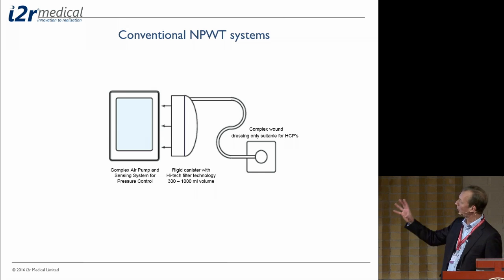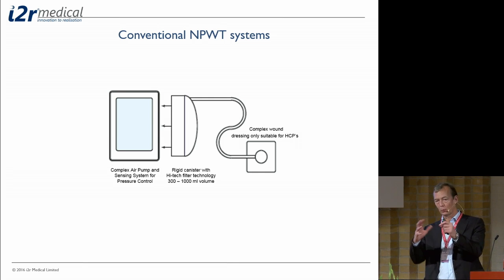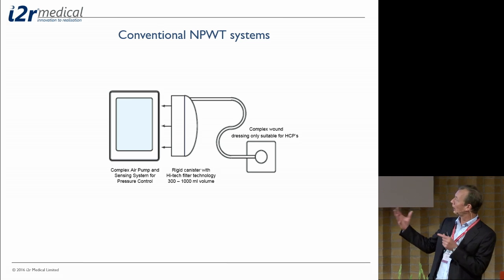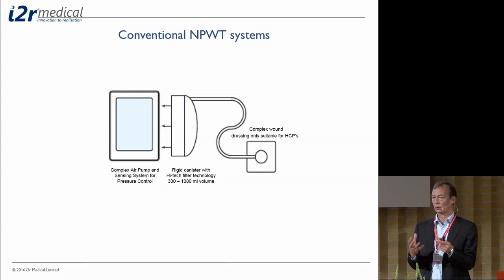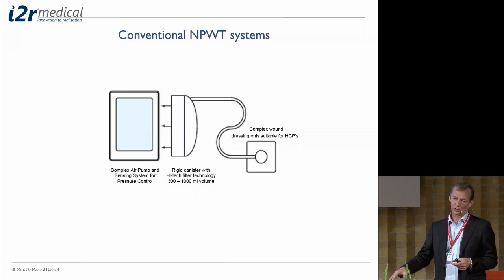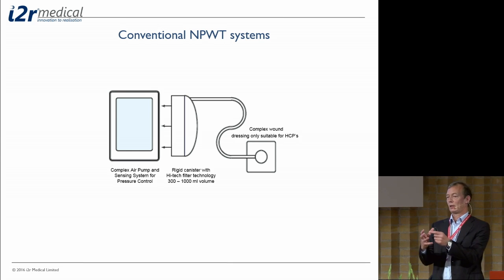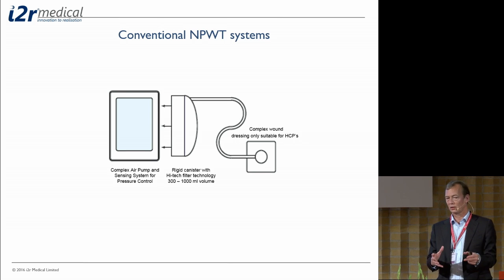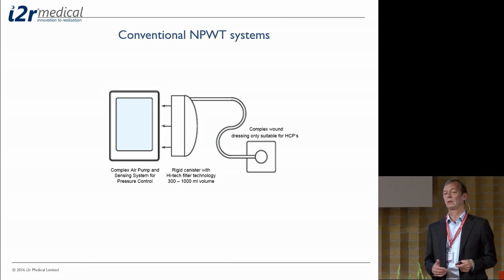So this is a very simplified view of the conventional system. On the left-hand side, you have the air pump, the vacuum pump, and all the electronics and control system associated with that. And then that is coupled to what's best described as a rigid plastic container. And then that's connected in turn down to the dressing at the wound site. And it means that the canister has to be rigid to withstand the vacuum, and you need all the control systems and alarms and all this stuff within the device. And the products traditionally have been very expensive, and they're big, they're quite complicated to use.